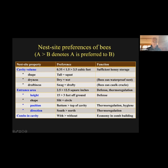And I could explain, you can guess why. For dryness, I put wet sawdust in the cavity, and you could probably guess that they didn't care about that because they could haul out the wet sawdust, and they can waterproof a nest. Draftiness, as we talked about, they plugged the holes, they didn't care about that. Entrance area, that's really important to them.